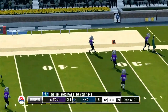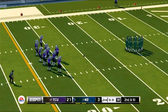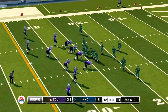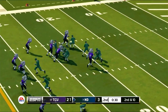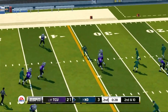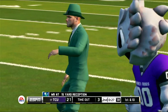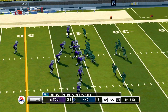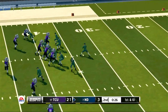Just throws this one away. Second down, 10 yards to go. Ball on the 25. Mike, 36. Quick pass, and he's tackled right around the 40. This guy has that innate ability to get just enough distance from a defender to make a completion possible. You don't see it from every receiver, but this guy's got it.